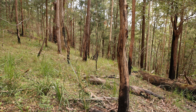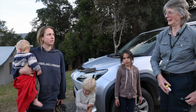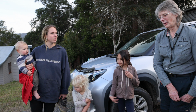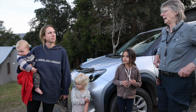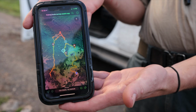There's not that much lantana in so many areas, and it makes a big difference. Really good. Hopefully it stays like that. Because if they're moving from tree to tree, they need to get down on the ground, and if it's really dense pines or lantana, then it's harder for them to move through.